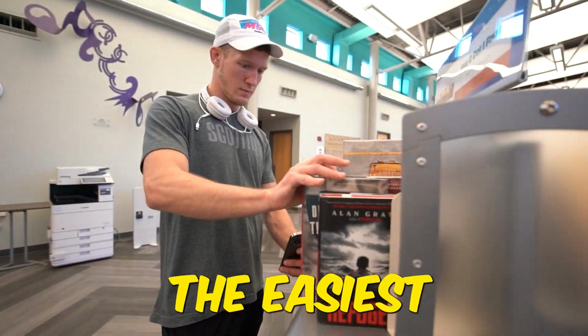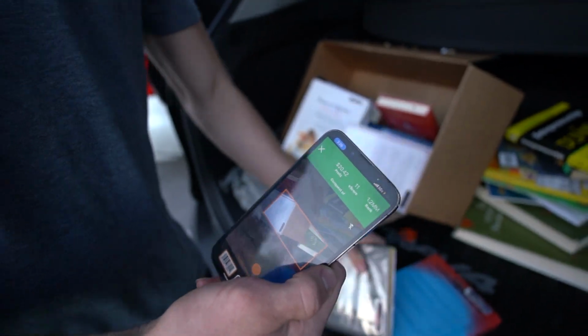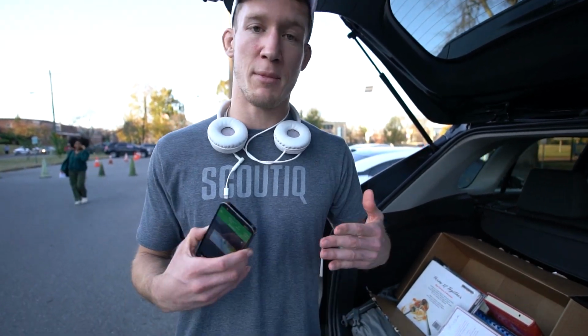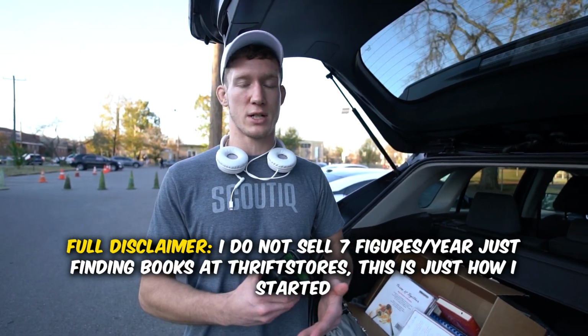Selling used books on Amazon is the easiest way to get started. You can see right here, this book's $20. All these books here, somewhere between 10, 20, sometimes we even found $50 profit books today. I'm gonna take you with me. I'm gonna show you how you can make about $400 in just a couple hours.